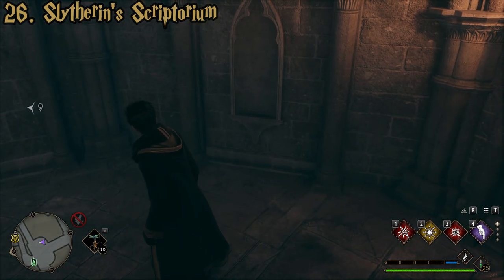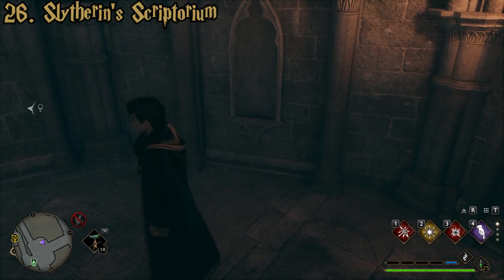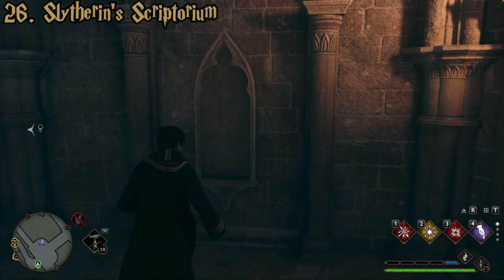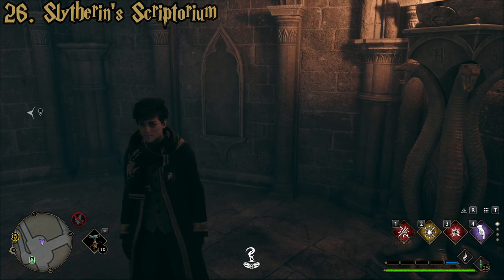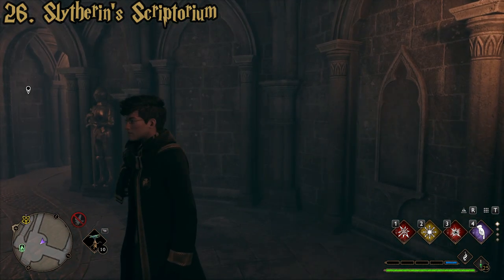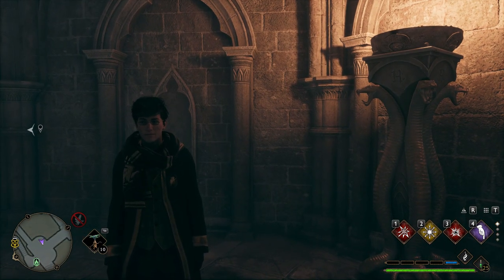Now, to get in here, you have to have completed the Shadow of the Study quest. It's one of the quests that you'll be able to start that involves Sebastian Sallow. You can either find it while you're in there, or anytime after that quest, you can come to this location and re-enter Slytherin's Scriptorium, and once you're inside there, you're going to cast Revelio, and there will be a field guide page for Slytherin Scriptorium. So that is the last of all the field guide pages in the Grand Staircase section of Hogwarts Castle.